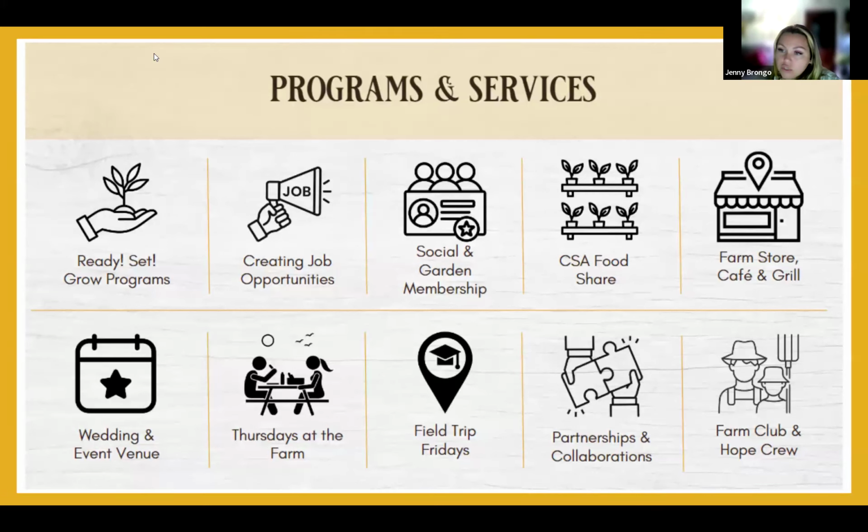Our CSA food share, we have 250 members with our CSA. We do a full share and a half share. I will say it's working. It's a lot of work. On other farms, you have to put care over farm sometimes, and you're not going to get the productivity with sometimes the population that you're serving. So just be aware of that.